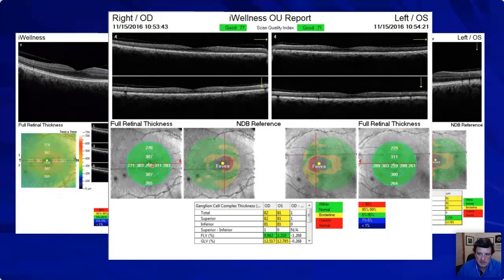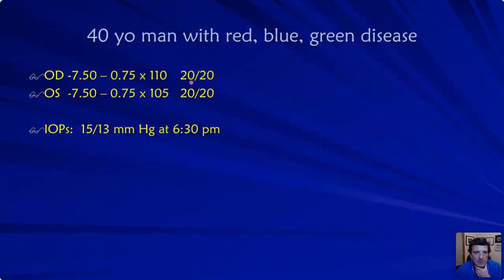And this is green here, and things look pretty symmetric when you look at the retina maps. Then you come up and say, okay, I see a little bit of vitreomacular adhesion going on with this patient. No other workup is really needed for glaucoma because of the symmetry and the normal pressures that were there. Here's a 40-year-old man with red, blue, and green disease. A little higher myope here, look at the minus 7.50, a little bit of cylinder. Pressures are normal with Goldmann, 15 and 13 at 6:30 p.m.